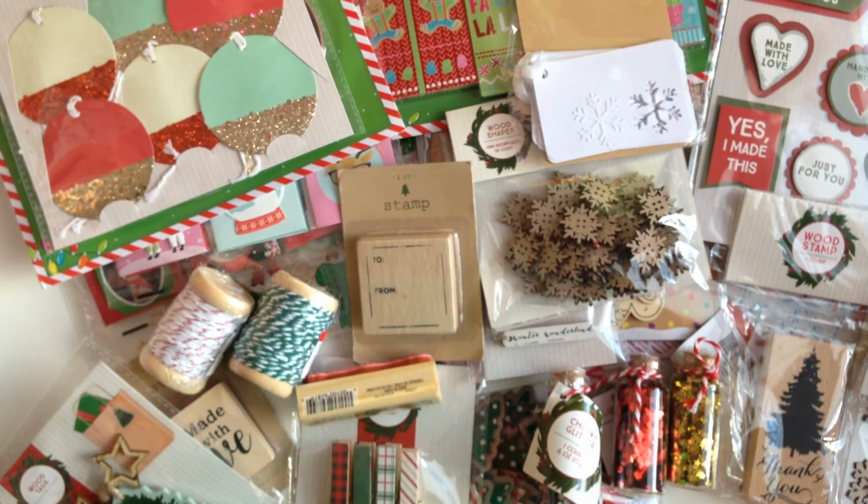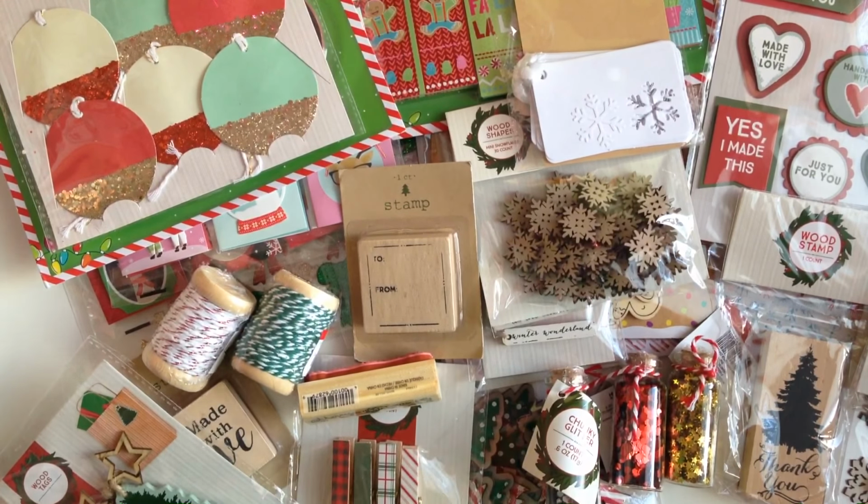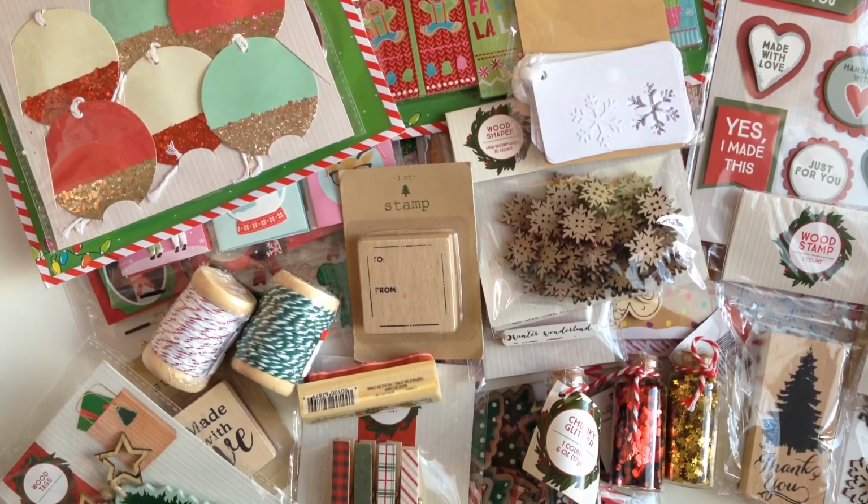But yeah, you guys, that is everything that I got from Stephanie's D-Stash and the package that my mom sent me. Nonetheless, I am fully stocked with Target goodies.